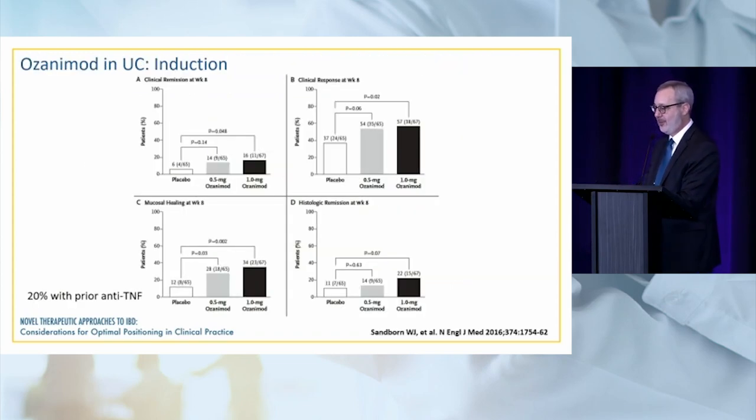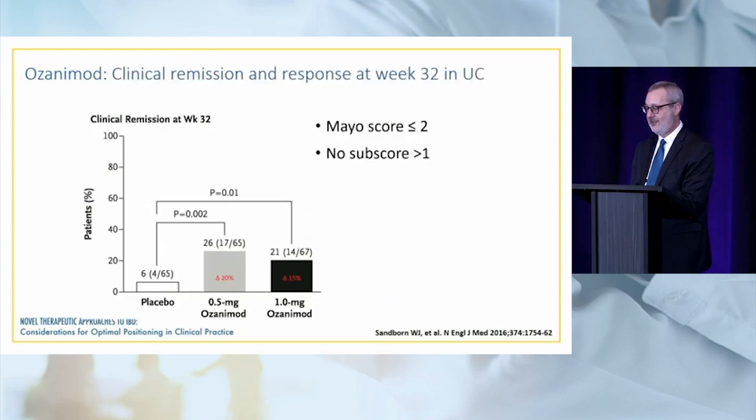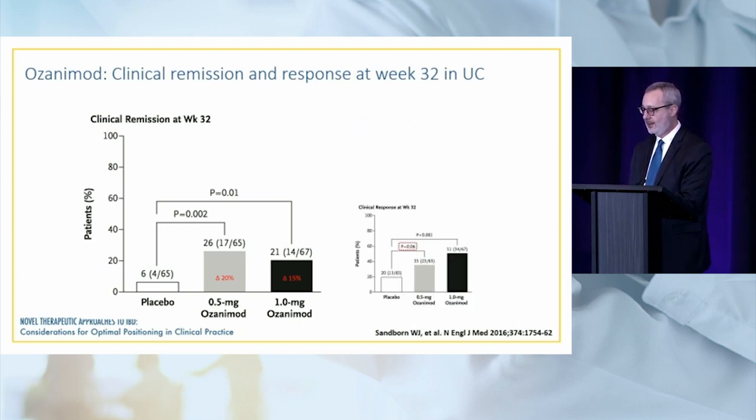Now, we have an example of this with ozanimod in phase 2 studies in ulcerative colitis, and without going too deeply into the details, you can see that this drug is effective in achieving mucosal healing and histologic remission even in an 8-week time frame. These are very few patients, and the study had prior treatment with anti-TNF, so it's on the more moderate side of moderate to severe ulcerative colitis. And this also seems to have a maintenance effect, at least as far as week 32, better than placebo in the two different doses explored, and clinical response also seen far out that way.